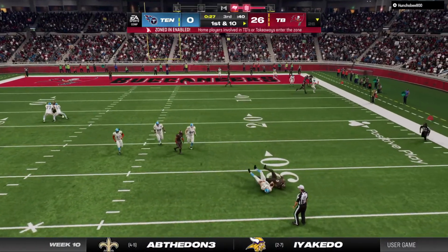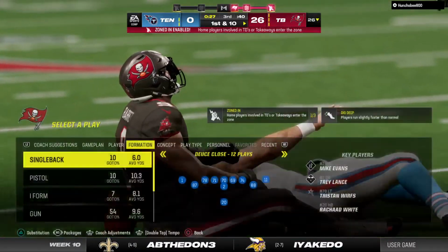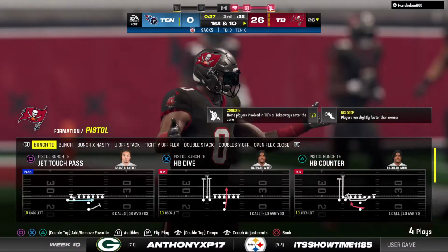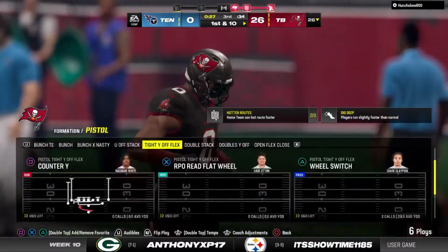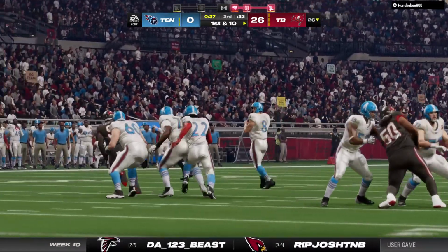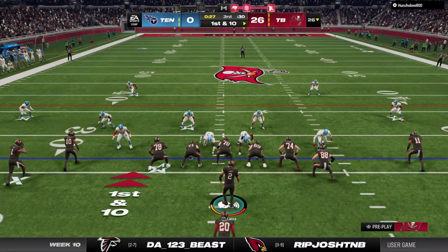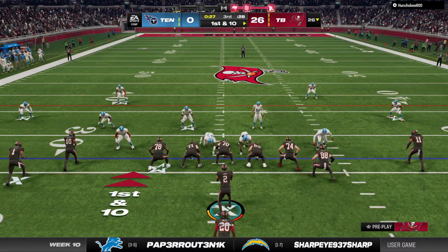Flushed, and he's brought down. Can't do anything with a football. It's a sack and a turnover on downs. He couldn't get the ball away on 4th and goal. And the Buccaneers defense holds and they get the football back. The Bucs offense set to begin their next possession.